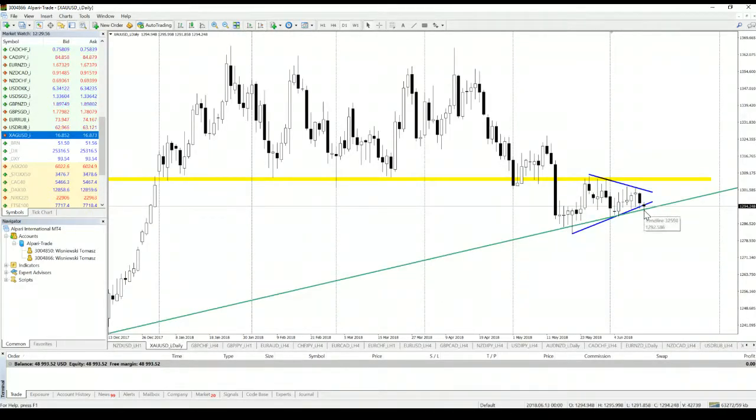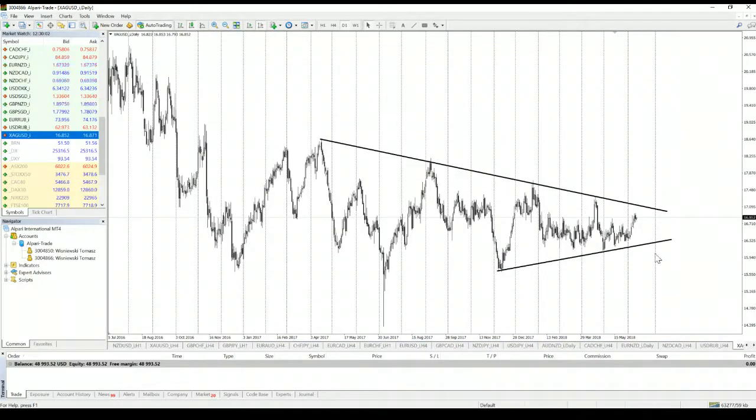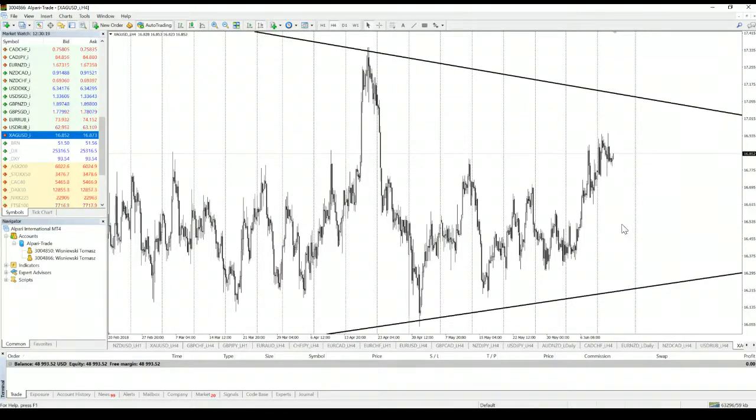Gold is struggling. Gold is trying to defend the long-term uptrend line. But silver is trying to attack the long-term upper line of the triangle. So this is possibly a very interesting buying opportunity here, long-term buying opportunity. So silver is in a better shape than gold recently.